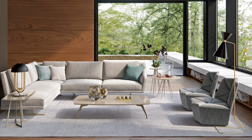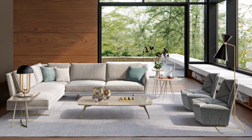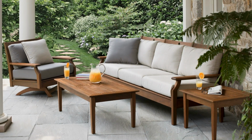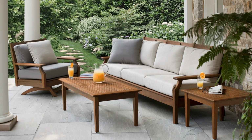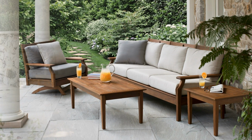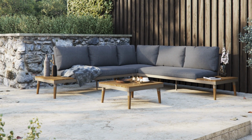For example, if you have a small and cozy balcony, you might want to opt for a bistro table and chairs, or a hanging chair and a side table. If you have a large and spacious patio, you can go for a sectional sofa and a coffee table, or a dining set and a fire pit.